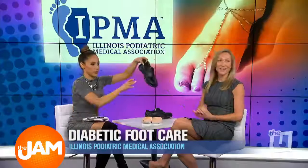Okay, and so what types of shoes and socks are most appropriate for diabetic patients? So for diabetic patients, they want to wear a cotton-based sock, as well as a diabetic shoe, which this is an example of one. Let's hold that up so everyone can see. And these are accommodative orthotics, which are special layers of plastizote that help reduce friction on the soles of the feet, which diabetics can commonly get calluses and blisters, and this protects their feet from that.